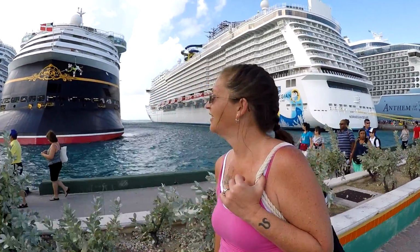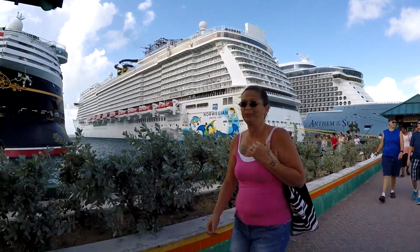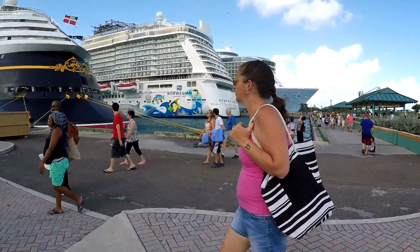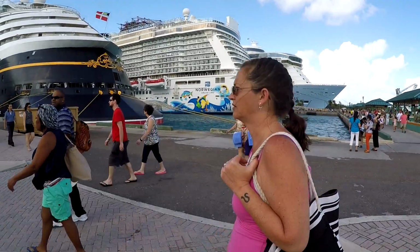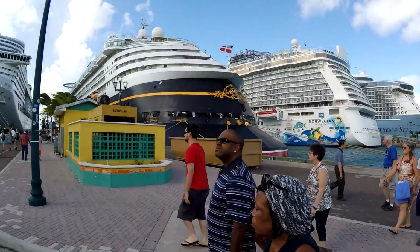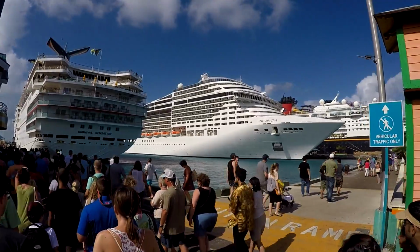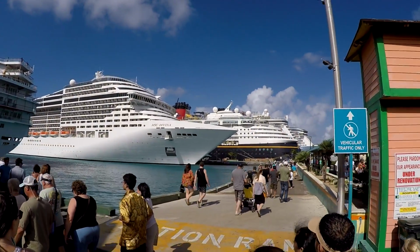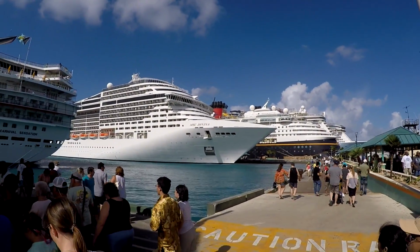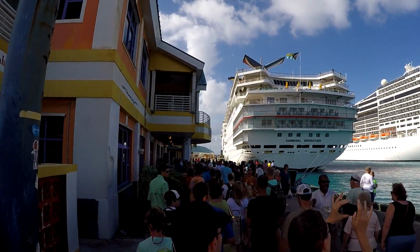Since our ship was so big, we docked on the last pier and had a long walk to get off the pier. There's our ship. By the time we got to the cruise terminal, the Carnival Sensation had pulled in. That made 5 ships in port that day.